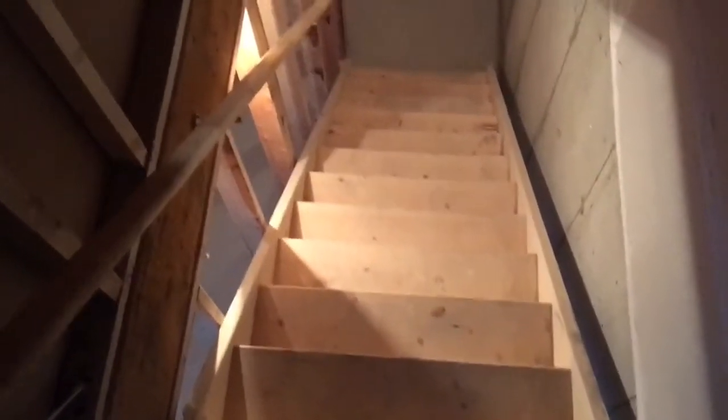So now that the lights are on, let's head on downstairs. It's a nice long staircase here.